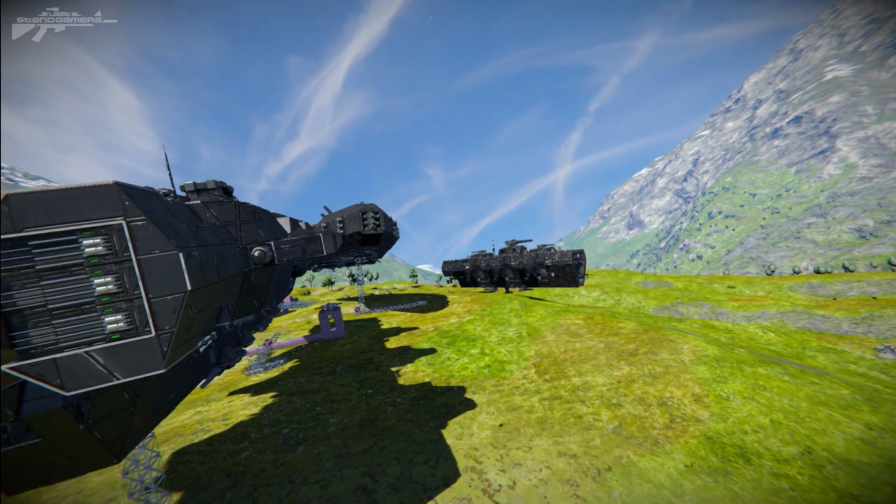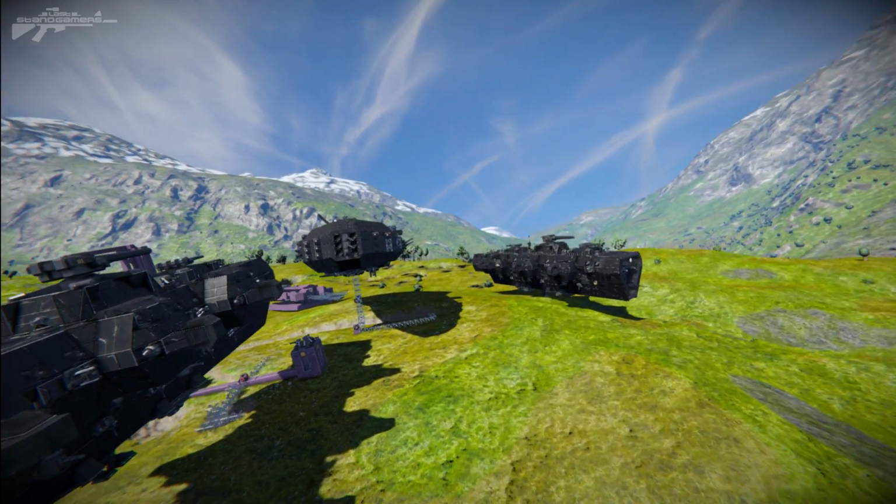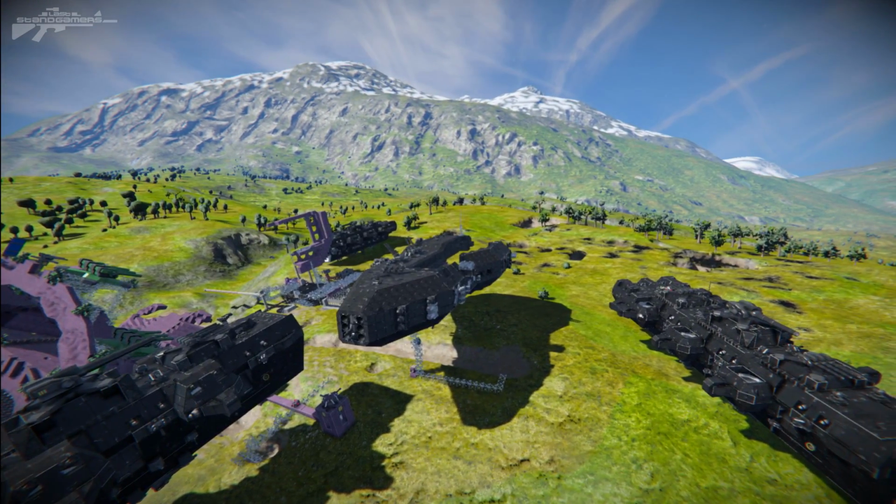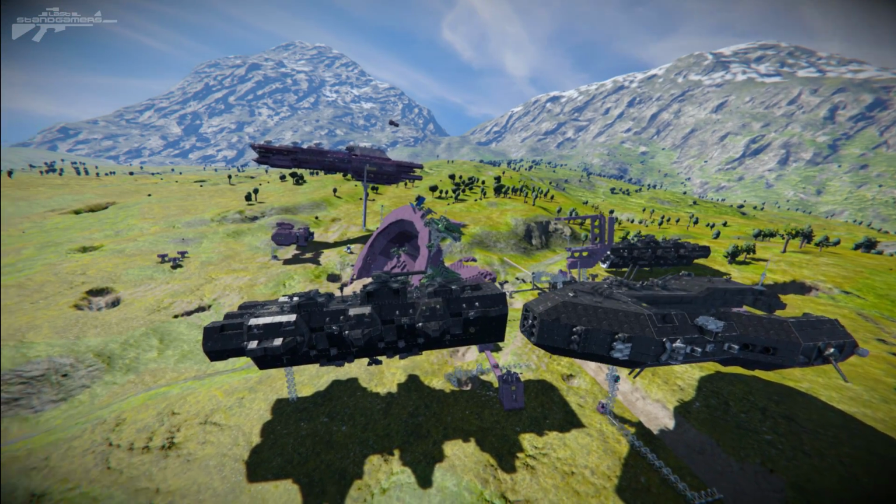And then, what are you working on, Scott? Oh, I am just hammering out some more firepower for the Grim Reaper. Oh, very, very scary indeed.